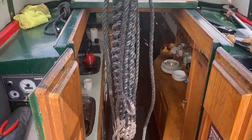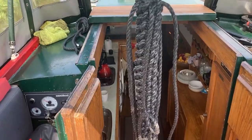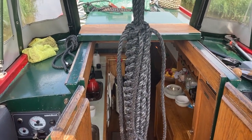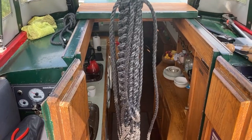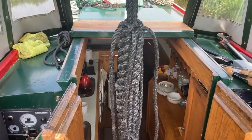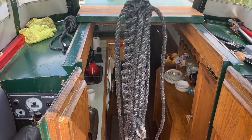I'm trying to tie this fender as we go. That's why you notice some of the footage on the front is a little bit like I'm tacking across the canal. I'm trying to multitask. It's not always a good thing to do when you're a man. It's alright for a woman, but when you're a man you can't really multitask. But I never learn.